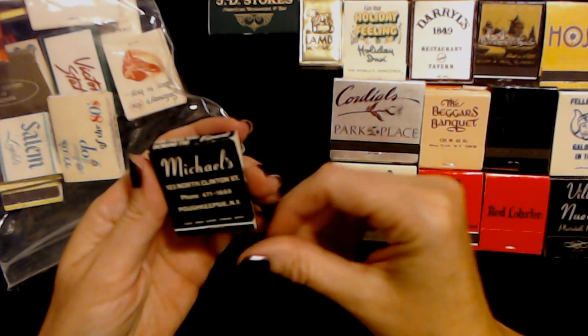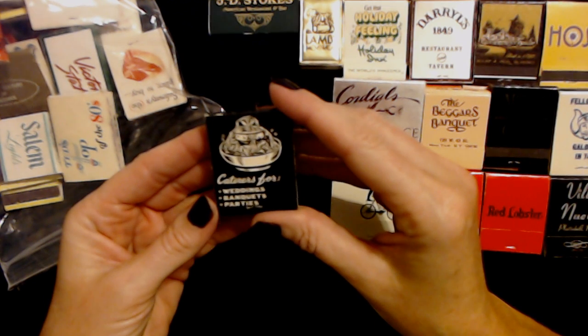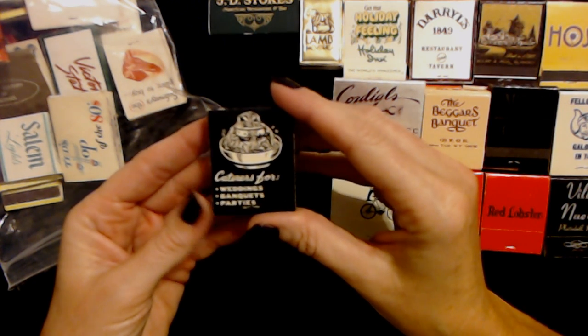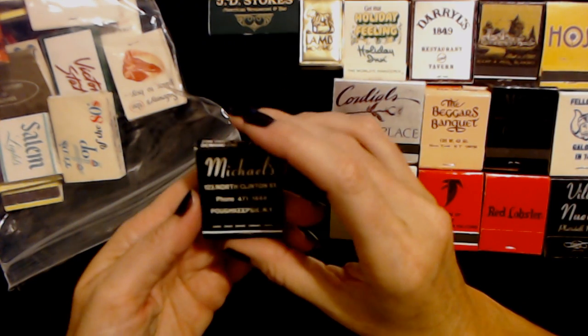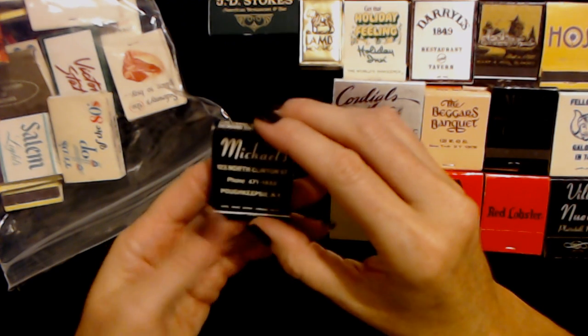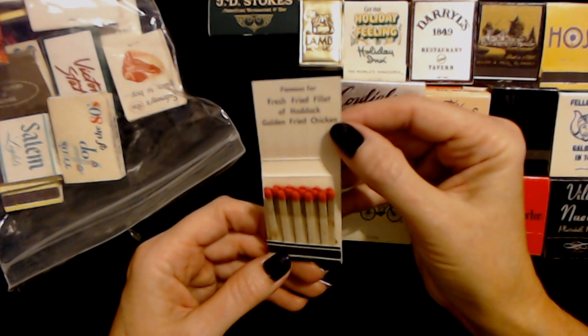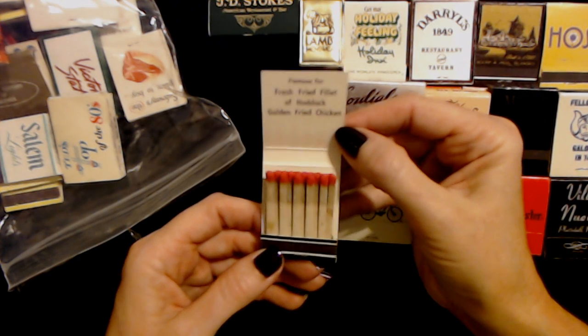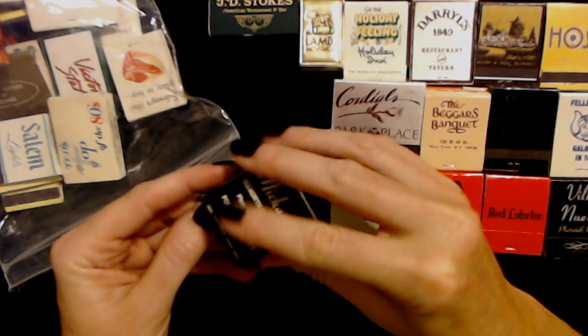Next we have Michael's in Poughkeepsie, New York. Caterers for weddings, banquets, and parties. Nice little fountain punch bowl. Yeah. They're on North Clinton Street in Poughkeepsie, New York. Famous for fresh fried fillet of haddock and golden fried chicken. In red matches.